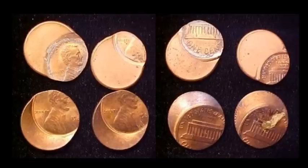So the 4 here, nothing too crazy. I would say the one Lincoln Cent bottom right has some gunk on the reverse of it, so you'd have to take care of that before you resell it. But these all have either a partial readable date or none at all. And as we all know, when it comes to off-center struck coins like this, having a readable date is important to the collector because they do collect these by date.